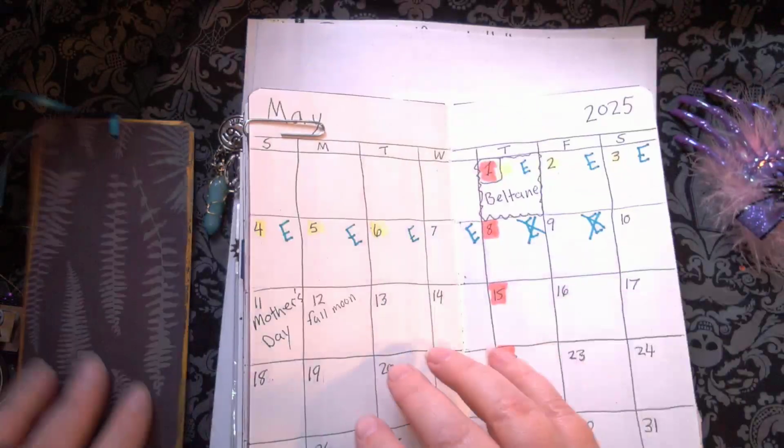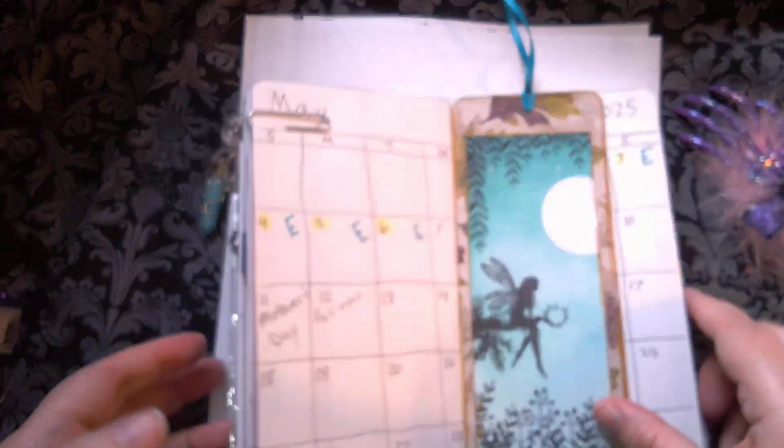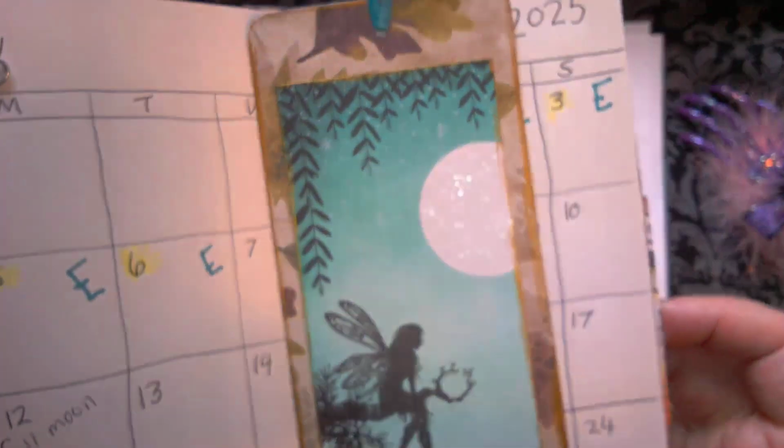Oh, can't forget to put my bookmark back. Isn't that bookmark beautiful? Huh? I love it.